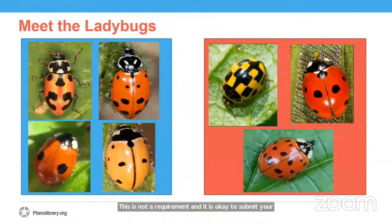Meet our ladybugs. The Lost Ladybug Project seeks to find native species of ladybugs, but it's also important to submit invasive species as well. Now, there are identifying guides under Ladybug Learning on the website that can help you. And I've also included some pictures here.